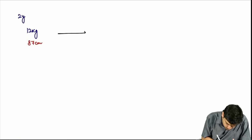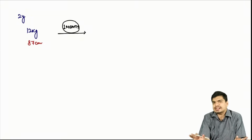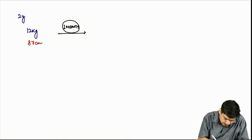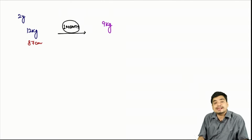Okay. So let's say for the next 1 month, the child did not have anything. The child did not take any food. What will happen? The weight of the child will fall. Let's say the weight of the child becomes 9 kg now.